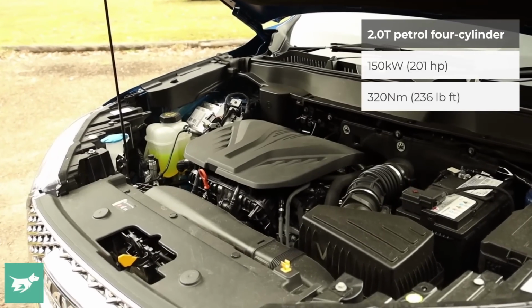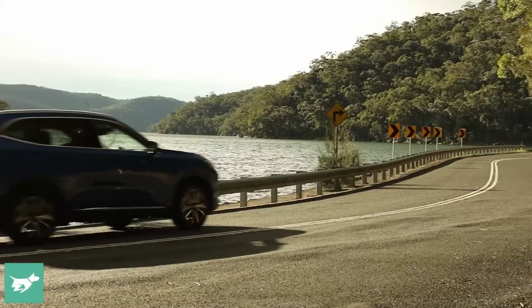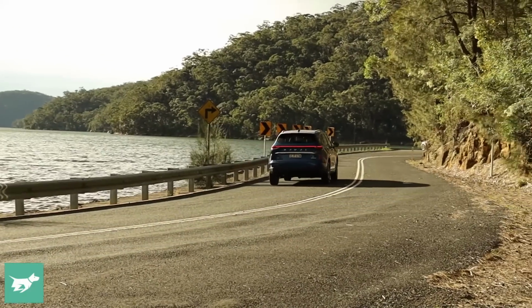Whereas almost every base model in the midsize SUV segment gives you an asthmatic, screaming, naturally aspirated petrol engine, in the H6 you actually get quite a nice unit. You get a 2-litre turbocharged, direct injected petrol 4-cylinder producing 150 kilowatts of power and 320 newton meters of torque. And that just blows away a 2-litre Tucson, a 2-litre CX-5, and it's healthily more generous than something like a Tiguan 110 TSI as well. And from an engine standpoint, the H6 feels really quite well endowed.